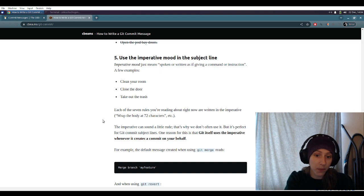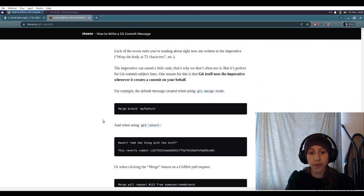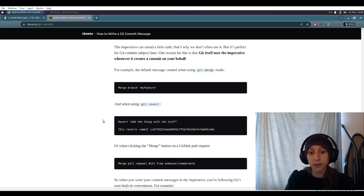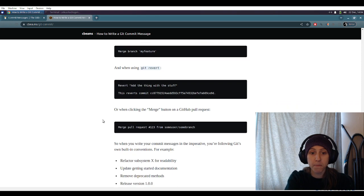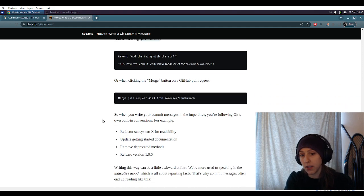For example, the default message created when you git merge reads as follows: Merge branch 'my-feature'. And when using git revert, the thing. Or when clicking the merge button on GitHub pull requests: Merge pull request #123 from some-user. So when you write your commit messages in the imperative, you're following Git's own built-in conventions.